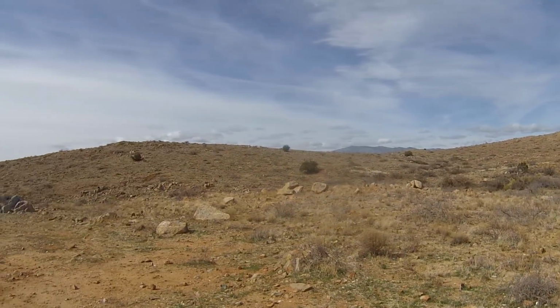Well, it looks like we're in for a nice day today. The temps are actually very comfortable. There's just a light breeze, somewhat clear skies here.